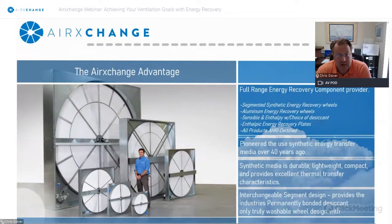Airxchange started manufacturing over 4 years ago with the segmented polymer design, and that design was introduced to answer the maintenance issues that the older monolithic metal wheels were experiencing at that point. The design allowed us to introduce a new component that was not only lightweight and durable, but had really good thermal transfer characteristics. As a side note, it also provides flexibility in how you can design and operate these devices, because the interchangeable segment design allows you to vary the performance characteristics of these devices through a standardized design.